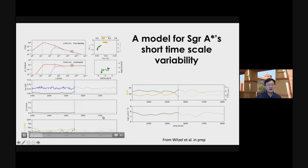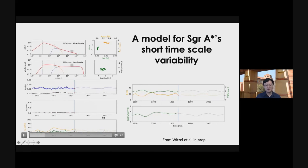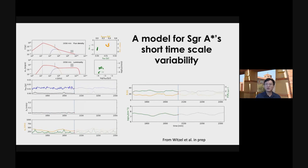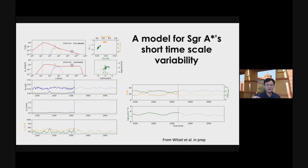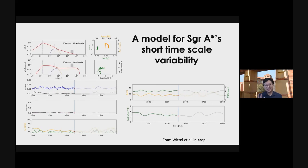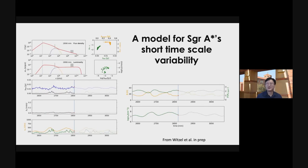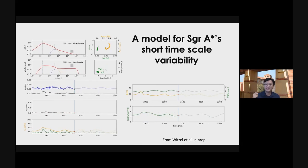So this model can reproduce some of the features that we see, for example, that for every X-ray flare, we see a brightening in infrared, but not the other way around. Sometimes infrared can be quite bright and you see no X-rays. So I'm not able to do this model justice, but I suggest talking to Gunther about this model if you're interested in how the very short timescale variability can be explained.